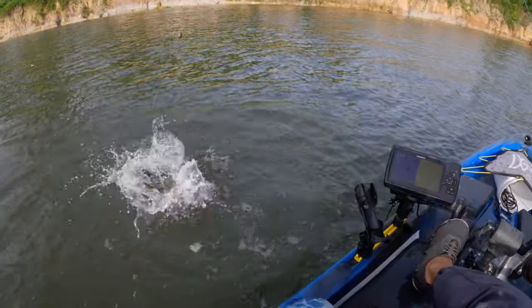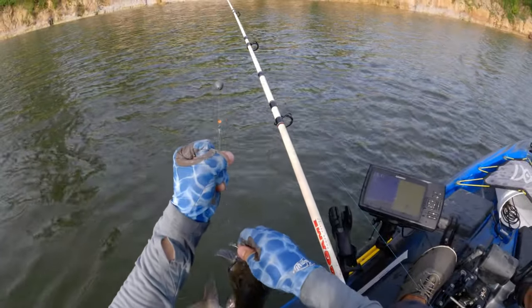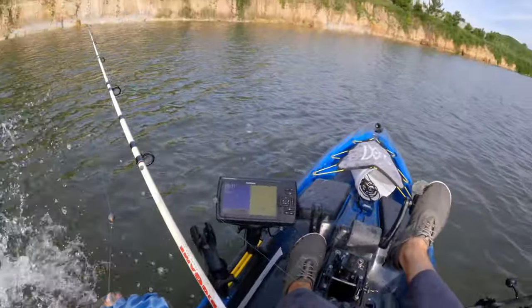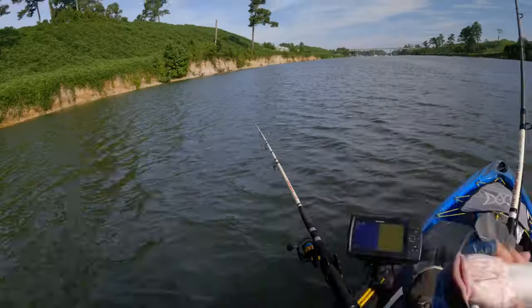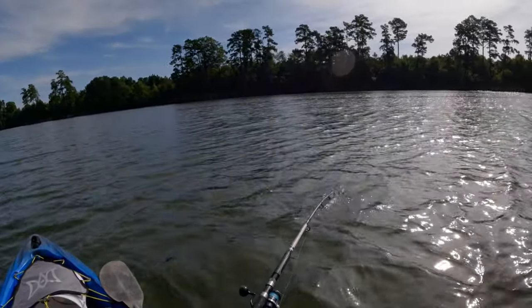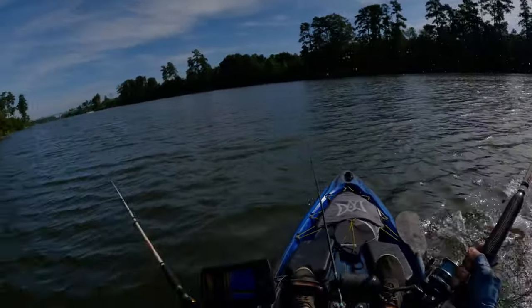Wow. And he just tossed my chunk of shrimp, but that's okay. And the takedowns in the kayak are so violent. They're all so fat too. Oh. Oh, wow. Big takedown for a small fish.